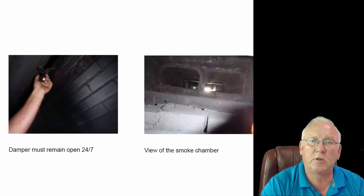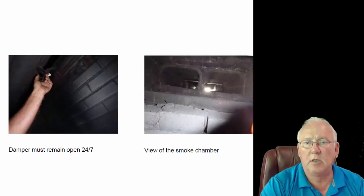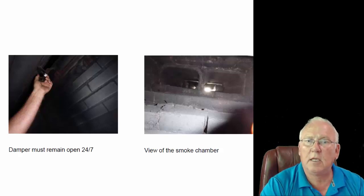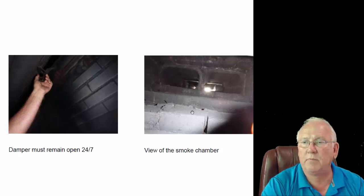That's for your protection. State of North Carolina actually says that you need a little block there so that you can't close it. The reason for that is that sometimes people will close their dampers in the summertime. Makes perfectly good sense. But then they forget to open it in the wintertime. They start up the logs and fill the house up with carbon monoxide. That wouldn't be good. So that damper should remain open 24/7.